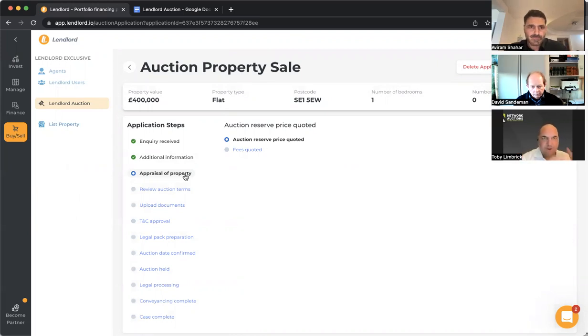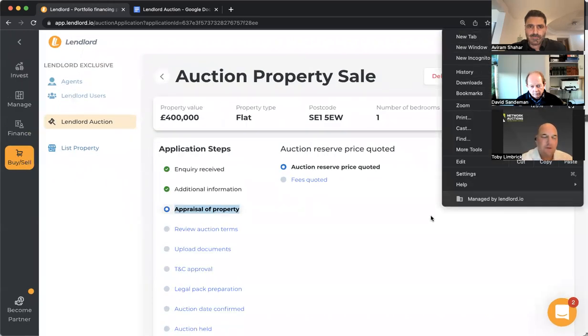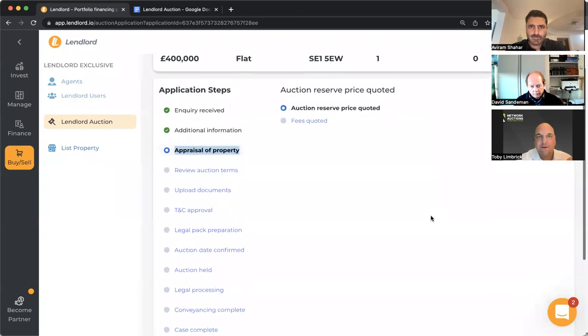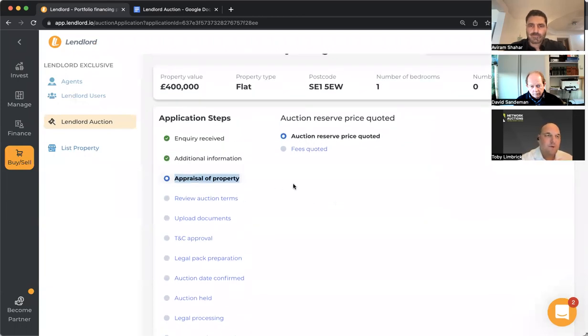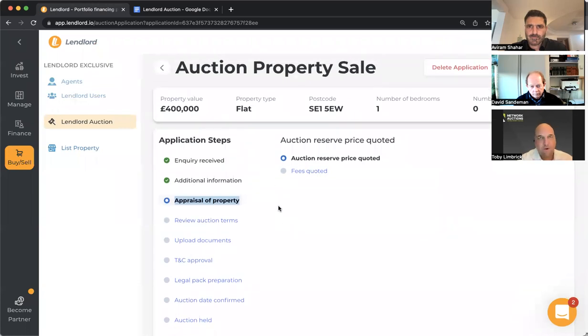Yeah, fine. Thanks, Aviram. So basically, the first thing that we want to do is have a conversation with that landlord about the property and give them an appraisal, and that appraisal is our recommended reserve price. The information they've already given us helps a lot with that appraisal. There may be some more information. In theory, what we need to understand is what it is, where it is, what's the situation with the tenant, how much rent they are paying.